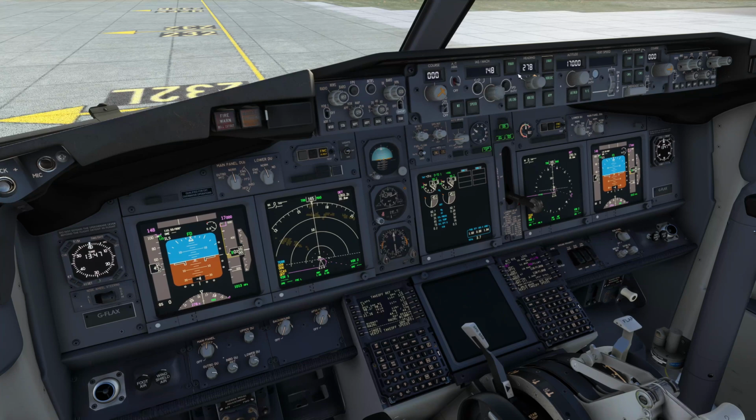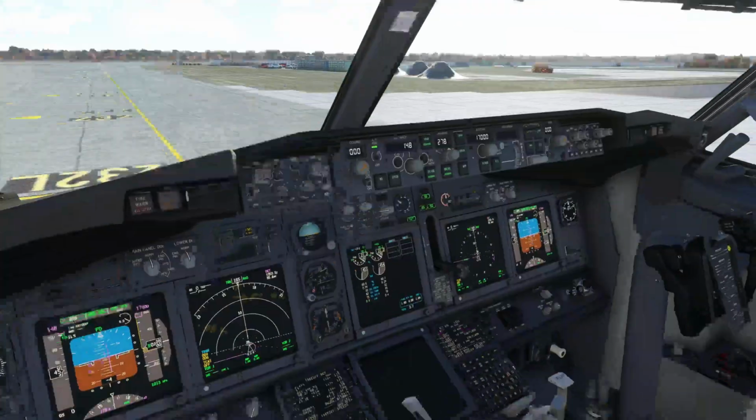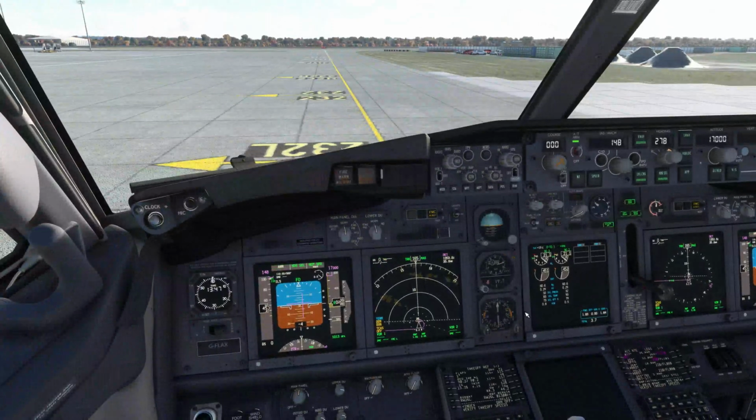We're going to arm our MCP. Can't do LNAV since we're not flying off on a SID, but we will do VNAV, level change, and heading select. Auto throttle is now coming online, and warning recall is clear. Taxi light will go on. Auto brake will go on to RTO, and we are good to taxi. We'll see you down at the runway.